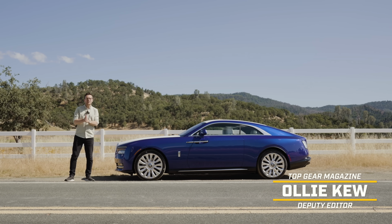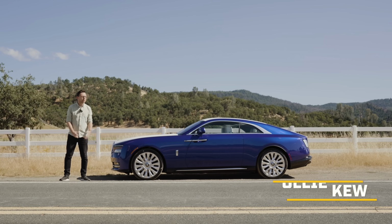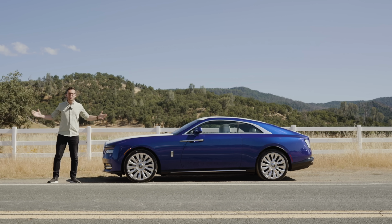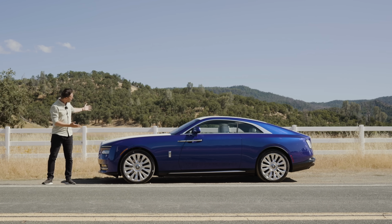This is the first ever battery-powered Rolls-Royce, the Spectre. So does that mean that the best car in the world is now electric?